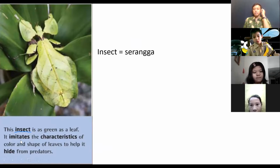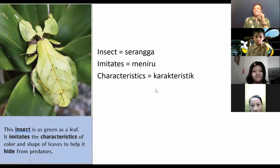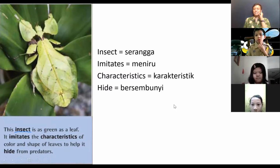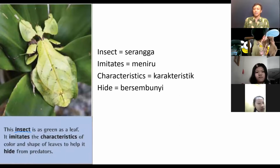The second word we have imitates. Meniru. Imitates, it means meniru. Yes, correct. And the third one we have characteristics. Atau ciri. Karakteristik. Yes, characteristics or ciri-ciri. And the next word we have hide. Bersembunyi. Oke, clear. Yang tidak tahu artinya, you can write down in your book ya.